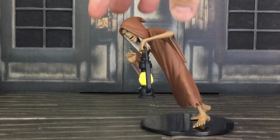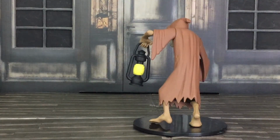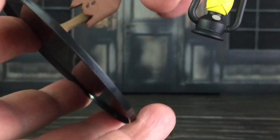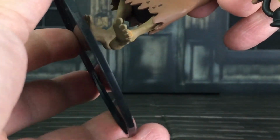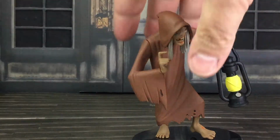While both his feet have the holes at the bottom for the peg on the stand, only this left foot here is really the only option. So let me just demonstrate for you. Try to get it in this foot here. It doesn't really stay on. The other foot, however, so that's really the only option.